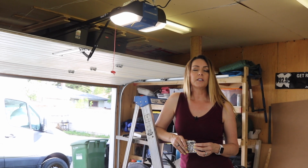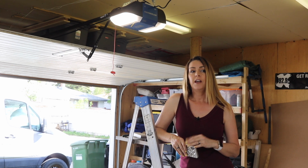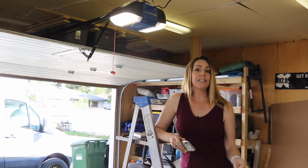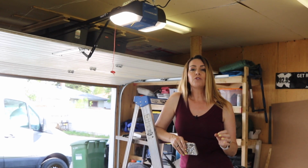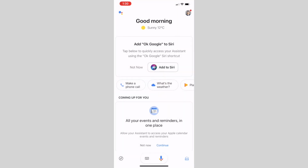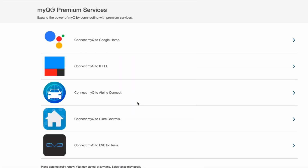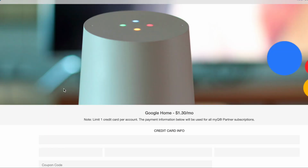The Chamberlain wireless garage door opener supposedly works with several smart home integrations, things like the Google Assistant, IFTTT, and more, though I didn't see the Apple HomeKit in there. Now, when I tried to get it connected to my Google Assistant, it didn't work. The Chamberlain system doesn't appear in the Google Home app here in Canada. On closer inspection, I also noticed that the Google Home integration actually requires a subscription. It's about $1.30 a month or $13 a year, and it needs to be set up online.